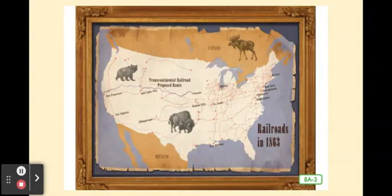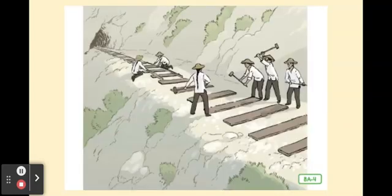Before the Transcontinental Railroad, people could only travel to the west by wagon or horse, or by boat on a river or a canal, and the going was slow. Because the iron horse, what's the iron horse again? Because the iron horse was cheaper and more comfortable and more convenient, many people thought it would be a great idea to have a railroad track that spanned the entire United States, from the eastern part all the way to the western part.